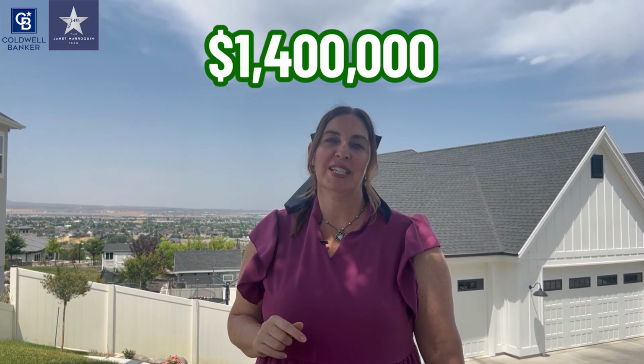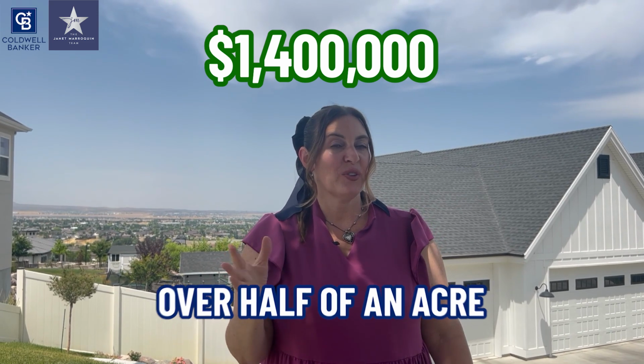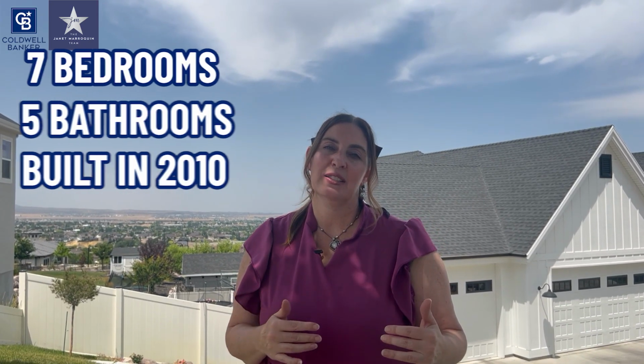Okay, so I am in the Overlook subdivision in Herriman. This is a single family neighborhood, and there is a home currently listed for $1,400,000, and it has over half of an acre. It is listed with 7 bedrooms and 5 bathrooms, and it was built in 2010, and it has right around 6,300 square feet.